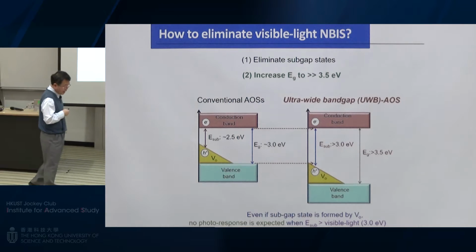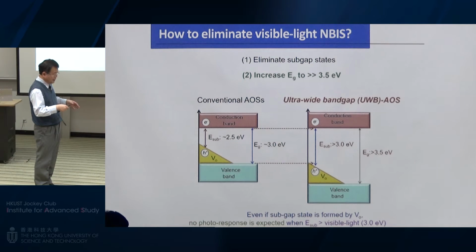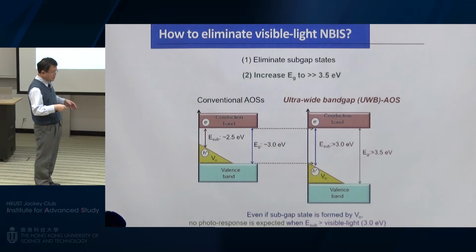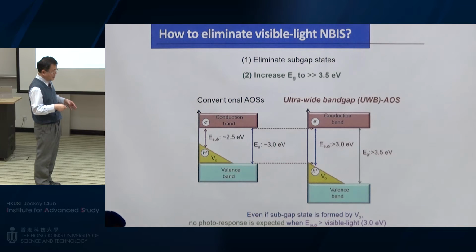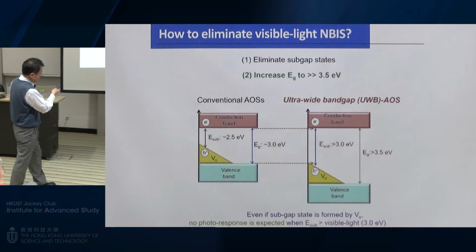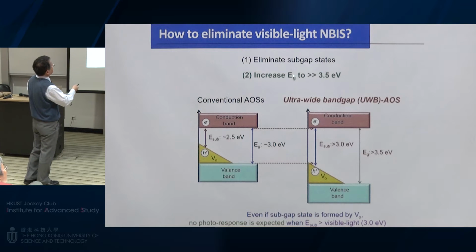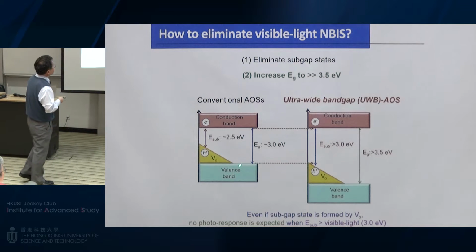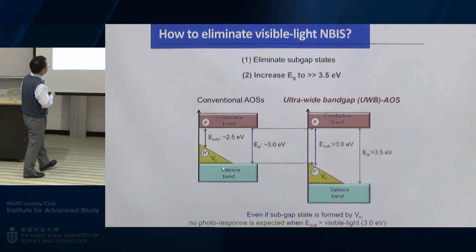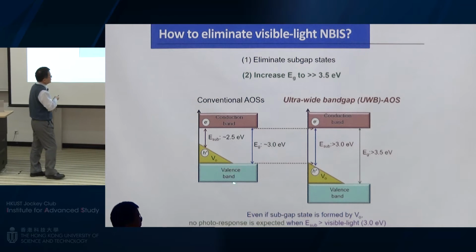The next topic is how to avoid NBIS. The most straightforward way is to enlarge the band gap, so we fabricated materials with band gaps increased to 3.5 eV. The problem then is how to reduce the valence band top ionization potential.